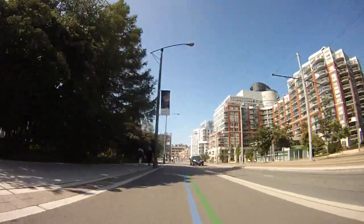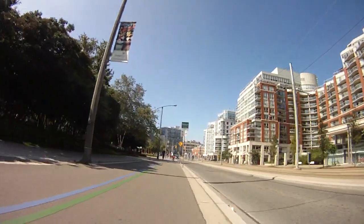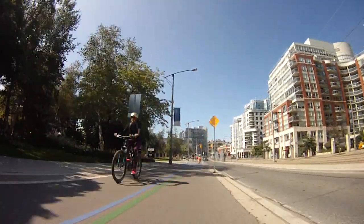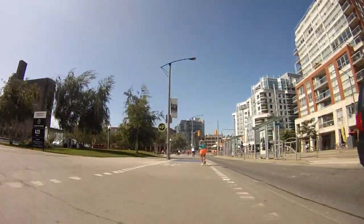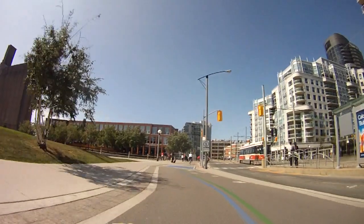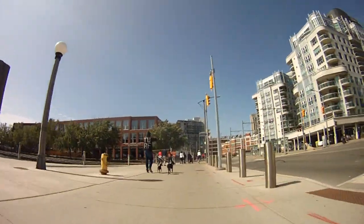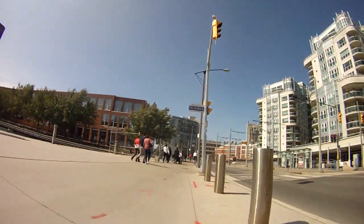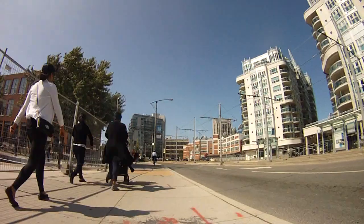And now we're getting a little bit further outside of the downtown core. This area down here is primarily residential. Now there's a little section here where technically you're supposed to get off your bike and walk because there is no waterfront trail here. It's just simply a sidewalk.